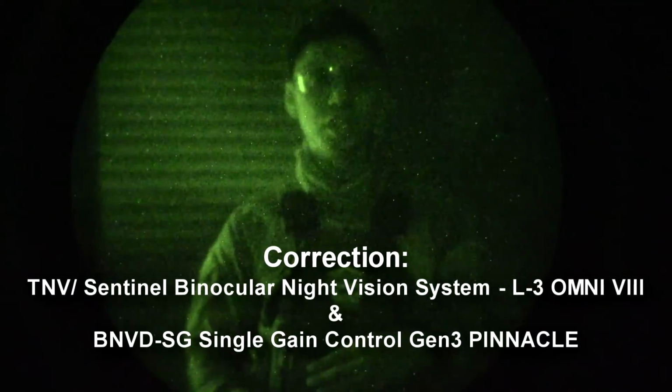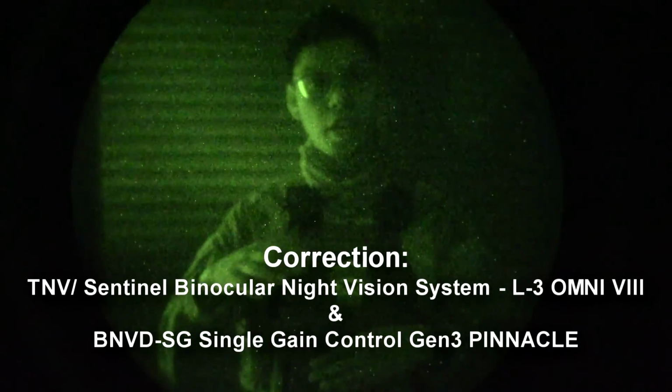So the way this works is you give your donation, and then you're going to put on a set of PVS-14s and a helmet and an LM4 and go through their shoot course and take out targets. Let's go run through the course.